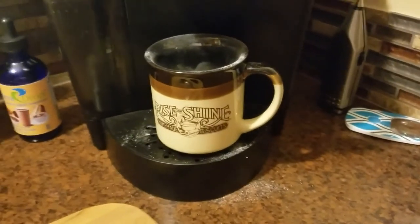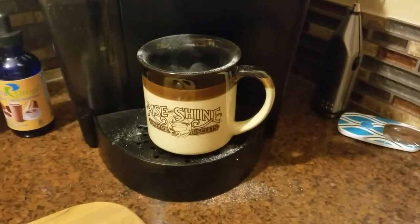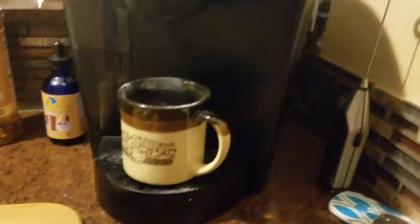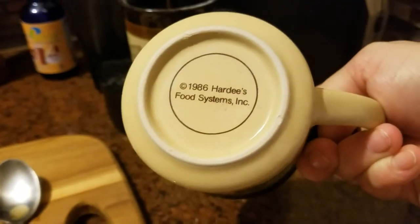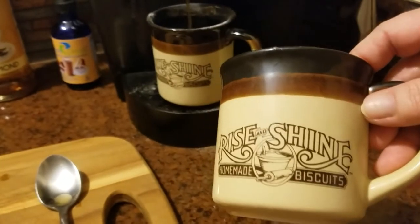I have a whole set of them. I was so excited when I found them. I found them on the Facebook Marketplace. I have the bottom of one right here, I believe. Oh yes, right here. Do you remember these? 1986, Hardee's. I don't remember what the story was, the Rise and Shine homemade biscuits.